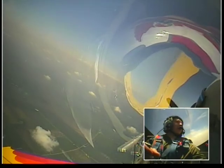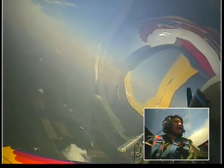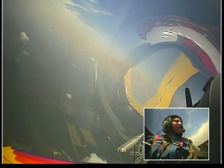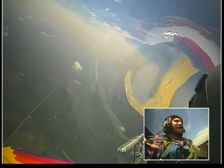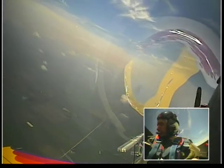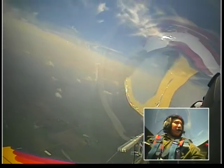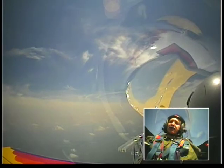Let's go ahead and try flying upside down. Sure. All right, we're going to get pointed to the south here. So if you want to, while we're doing the turn here, give your seatbelt one more click just to make sure it's nice and snug for you. Alright, we're snugged up. Alright, the area is clear. We're going to switch fuel tanks here real quick.